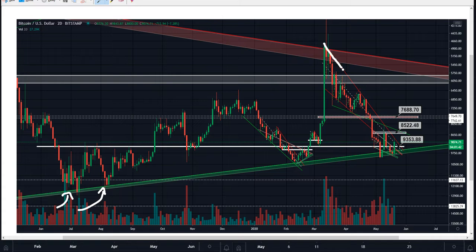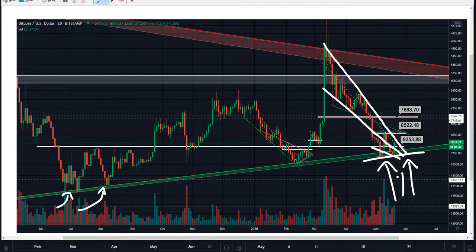So again, we see this nice wedge formation here, here, and here. So the squeeze, the funnel is coming to this major level of support. And the question is, is it going to hold? Is this support zone going to hold? And if it is, we might see something where we're going to get a quick aggressive push back to the upside on this inverse chart.